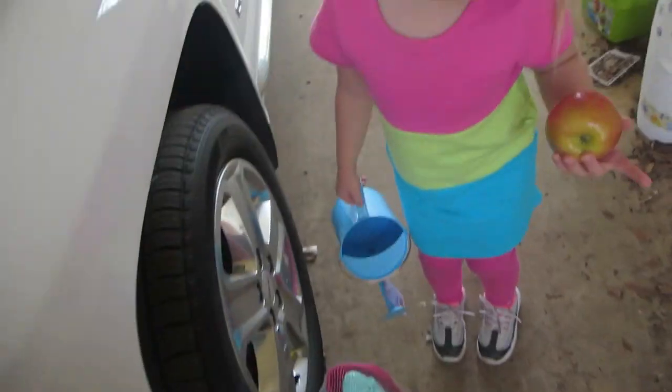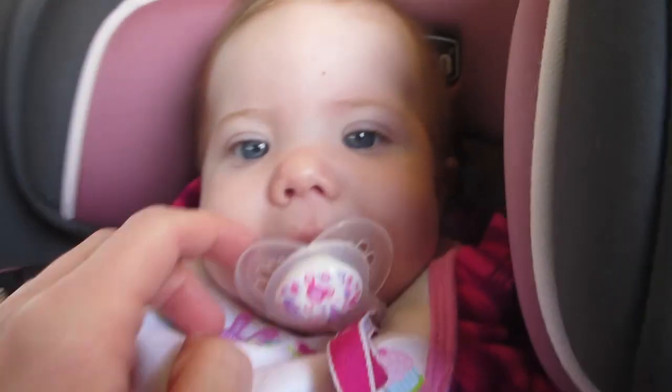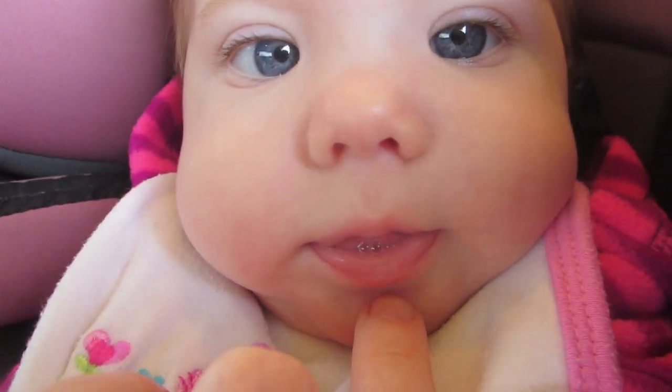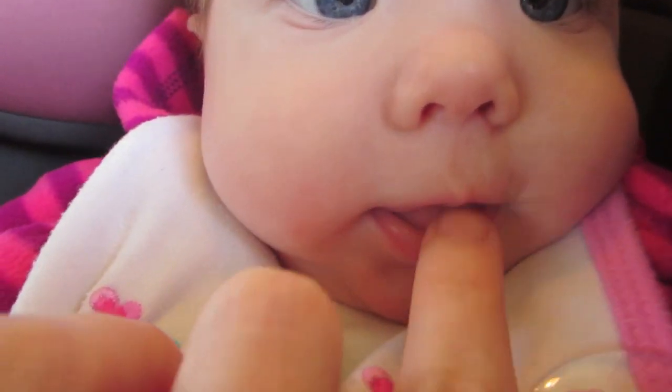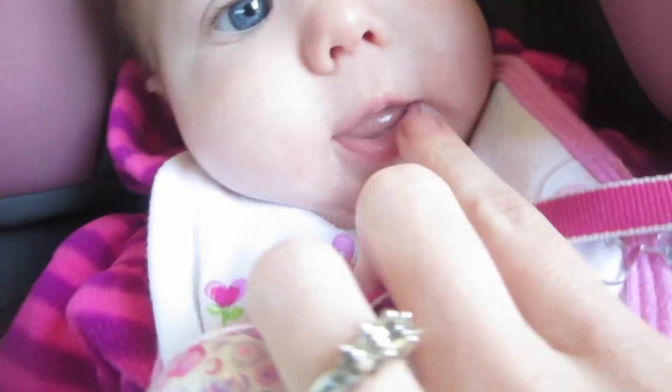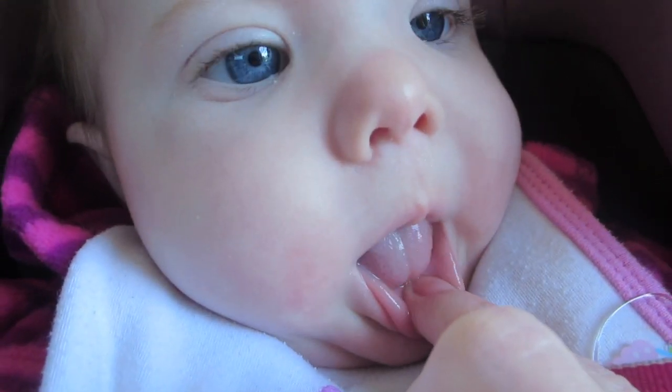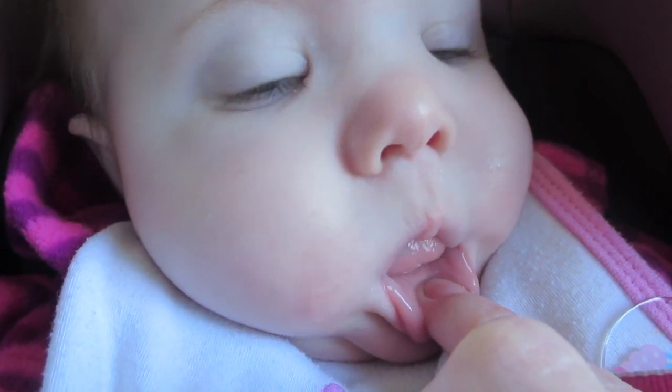And baby sister's. Yes. Let me see that tooth. I could see it. Move your tongue. Can you see it? See it? You trying to touch my finger? Look at it.